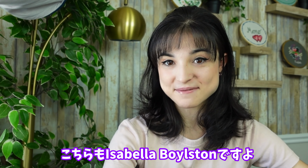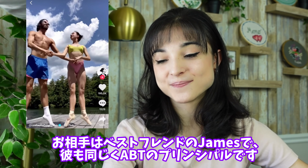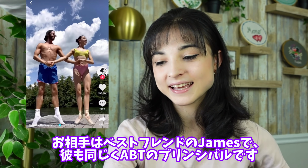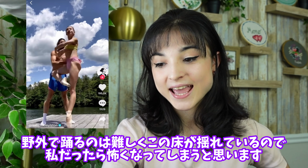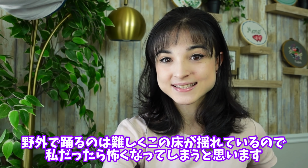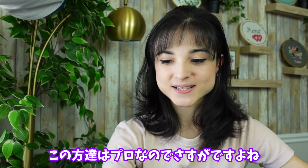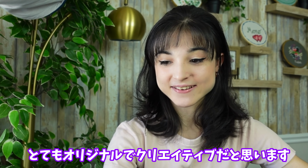Yes, so here's Isabella Boylston again with her best friend James. They are both principal dancers from the ABT Ballet Company. And here they are doing a little section of the little swans. Again, doing ballet outdoors is quite challenging, and as you can see, the platform is swinging so much, I would be really scared. But again, they are pros, so they know what they are doing. They are so original and creative.